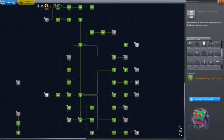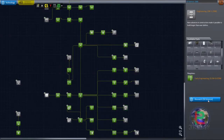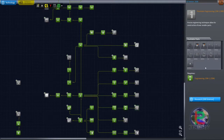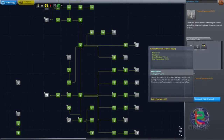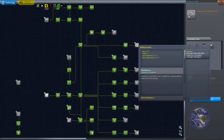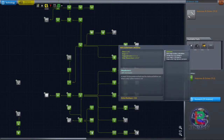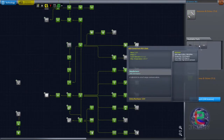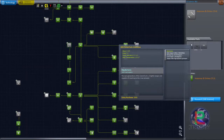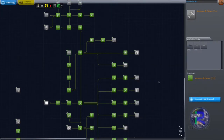Bigger docking port. I might actually use docking ports and structural parts, so I'm going to get that. Surface mounted air brake, which would be very useful, but I need more communication satellites, especially this one. And then what's this? It's only 100.